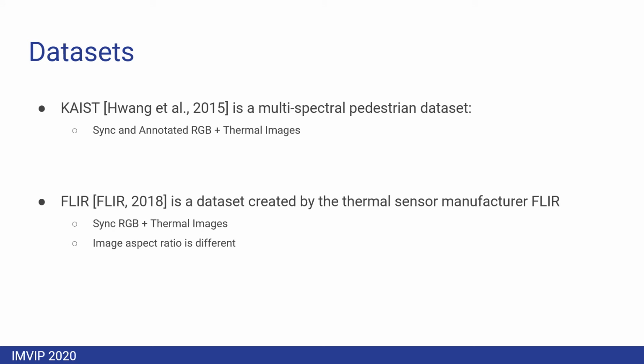For the purpose of our research, we use two datasets, that is KAIST and FLIR. The KAIST dataset is a multispectral pedestrian detection dataset which was released in 2015. It contains more than 95,000 aligned RGB and thermal images. It is one of the datasets used for benchmarking fusion architectures.